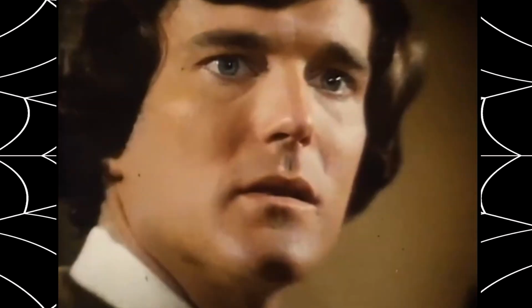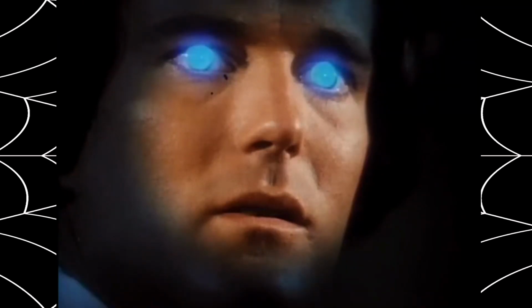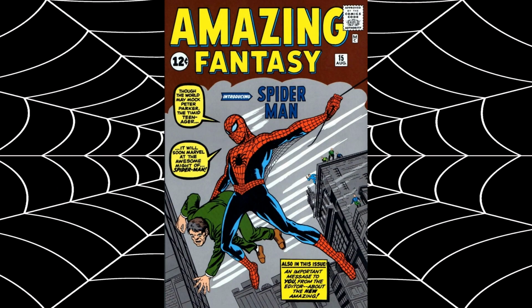Now, Spider-Man's spider sense is shown more like a vision of the future or present events instead of being more of a warning signal or tingle like it is in the comic books and the movies now.